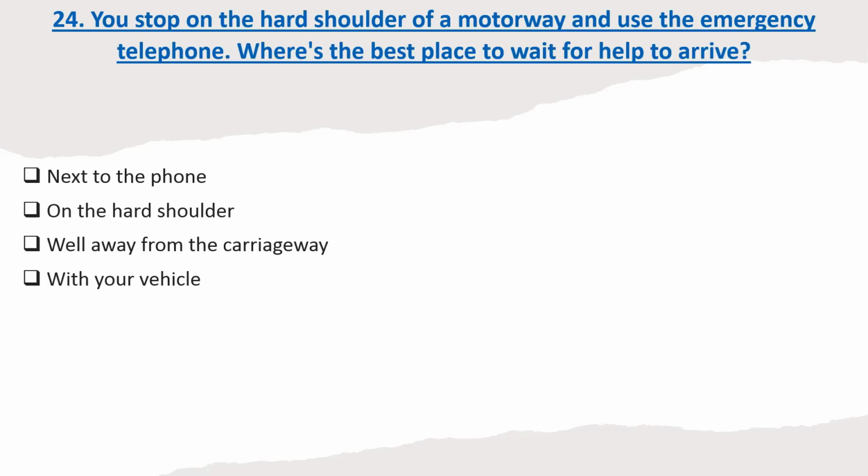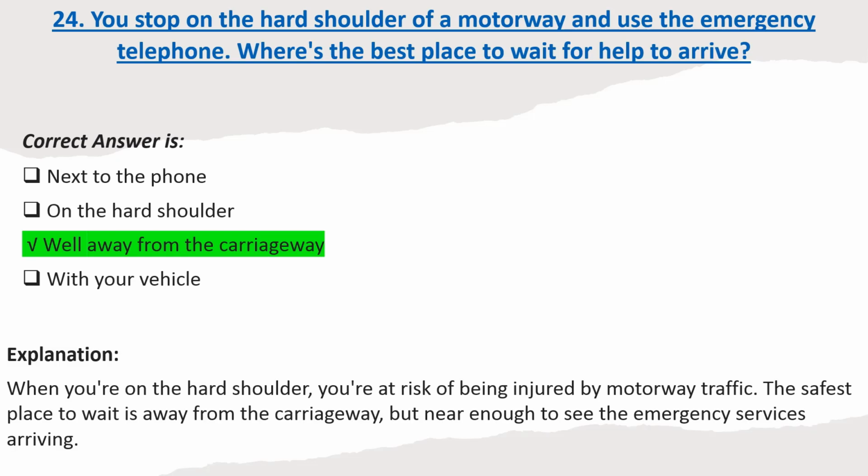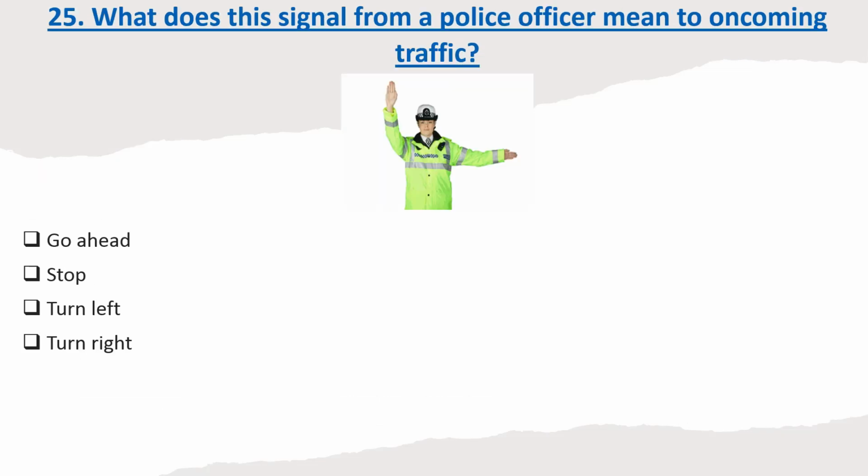24. You stop on the hard shoulder of a motorway and use the emergency telephone. Where's the best place to wait for help to arrive? Next to the phone. On the hard shoulder. Well away from the carriageway. With your vehicle. Correct answer is well away from the carriageway. Explanation. When you're on the hard shoulder, you're at risk of being injured by motorway traffic. The safest place to wait is away from the carriageway, but near enough to see the emergency services arriving.